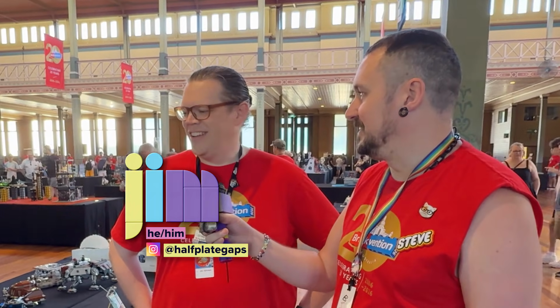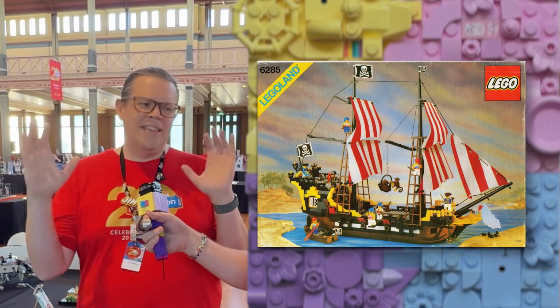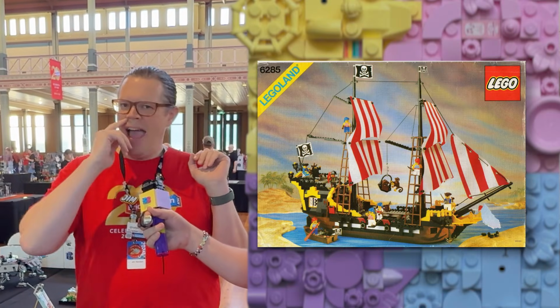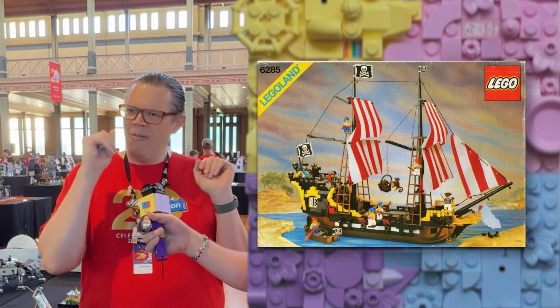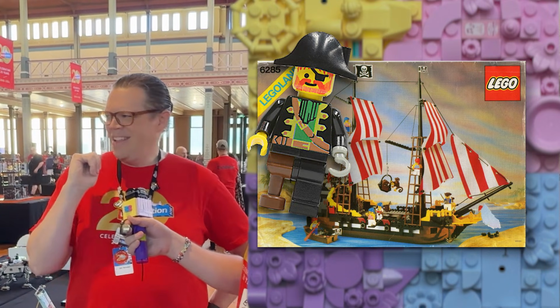Yeah, that's a deep question. Isn't it? Yeah. I mean, it's got to be the original Black Seas Barracuda, the original pirate ship. I had that as a kid. I've still got my original Captain Redbeard minifigure. He's only partially chewed on, but it's delightful.